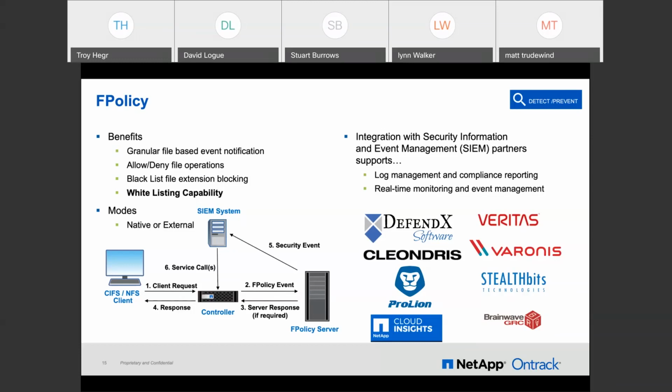Yeah, it's actually very dependent on cost. What we typically find is that customers that are being proactive usually enable the native mode first. But anyone that's actually been hit by a ransomware attack already and been through it, they typically go ahead and try to leverage the FPolicy server in the external mode.